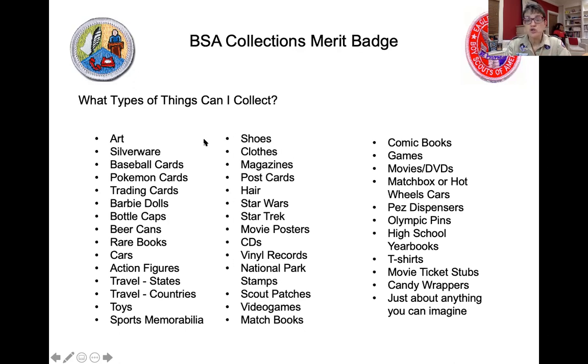Action figures, travel. Some people have a collection to go to as many states as they can, to go to all 50 states. Maybe you want to go to as many countries as you can. Toys, sports memorabilia, shoes, clothes, magazines, postcards, hair. There really is a collection for hair. Star Wars or Star Trek memorabilia, movie posters, CDs, DVDs, vinyl records, national park stamps.